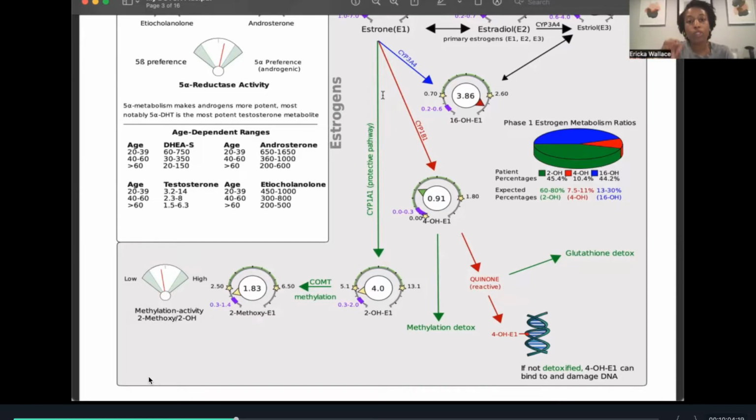It's all about too much, the right amount, not too much, right? So even in this pathway, it's not red, but it could be dangerous, which is what is going on with me. Expected range should be at max 30% of your estrogen should be sent down this pathway. I'm sending 44% of my estrogen down this pathway. So I'm way out of range for that.